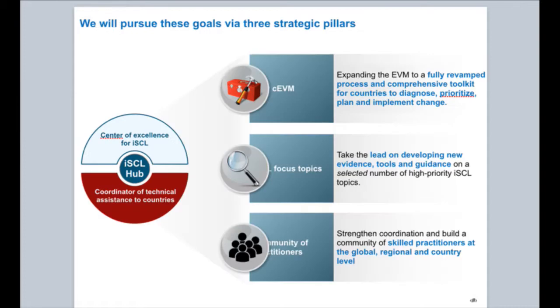So we've got 3 strategic pillars which we want to concentrate on. One of them is the new CEVM, the new comprehensive EVM. Everybody's heard about the EVM. I will tell you now how the next evolution of the EVM will look like. Then we have a few focus topics. I will introduce you to them. And then also we want to strengthen and build a community of practitioners.